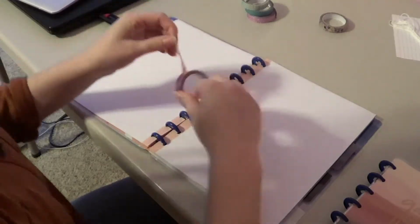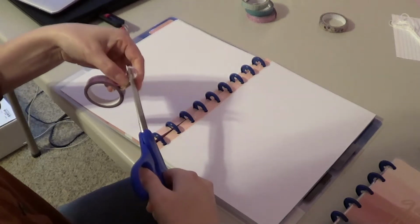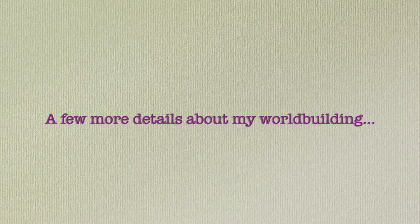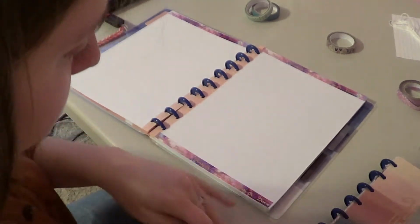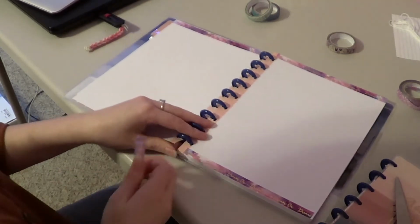Okay, so now that I am working on the month of November, you might like me to tell you a little bit more about my story. I already started doing some drawings for the story, characters and things like that. I'm not sure how many of those I'm going to show to y'all. Uh-oh, I missed a little corner there. Oh well, this should be okay.